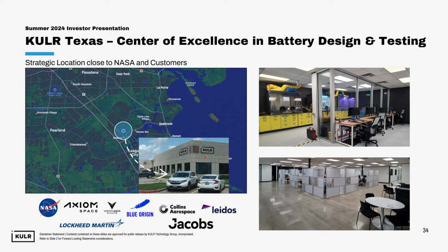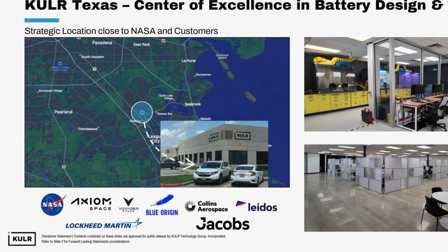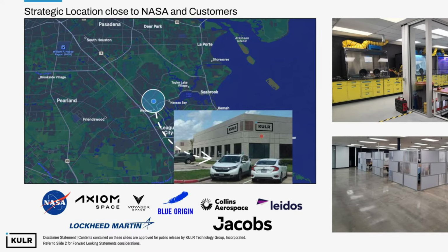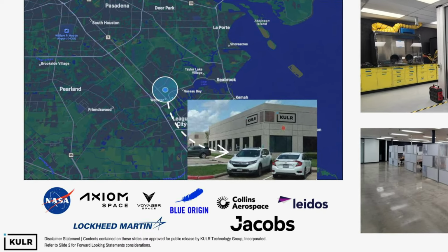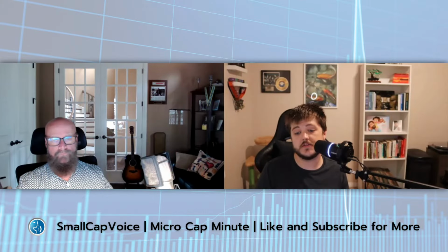Slide 34. The facility, the Center of Excellence in Battery Design and Testing. It's a little bit of a mouthful, but everyone's going to have it on the tip of their tongues in the future here, because NASA, Axiom, Lockheed, Voyager, Blue Origin, Collins Aerospace, Jacobs, and Leidos are now sharing the same area right there in Webster with KULR Technology. I really think this is going to become where everybody's turning to get their batteries done. That's my speculation, of course, but that's probably a big piece of this too.